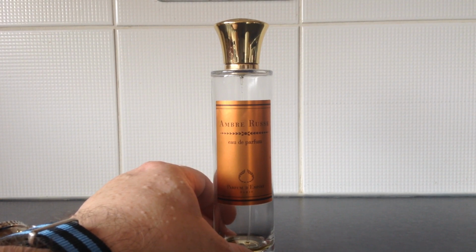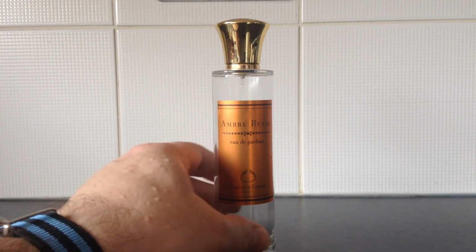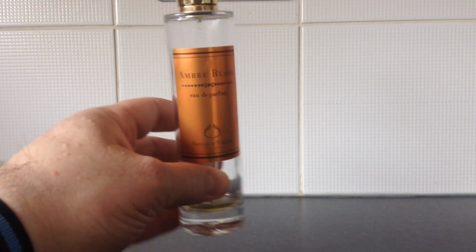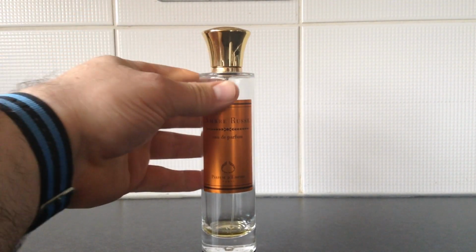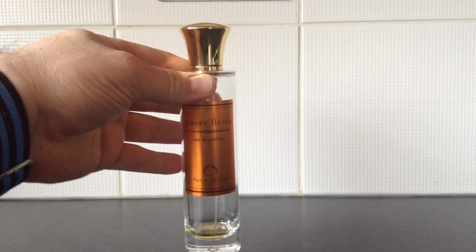This one's like a leathery amber incense fragrance. There's loads going on in here. It's very spicy, kind of like dry, warm spice. It's very smoky. It's got a background of some spicy dried fruit. It's got honey in here and also a big hit of tea. So, as I said, lots going on. And in this fragrance, unlike most fragrances, it's actually quite easy to pick out individual notes.